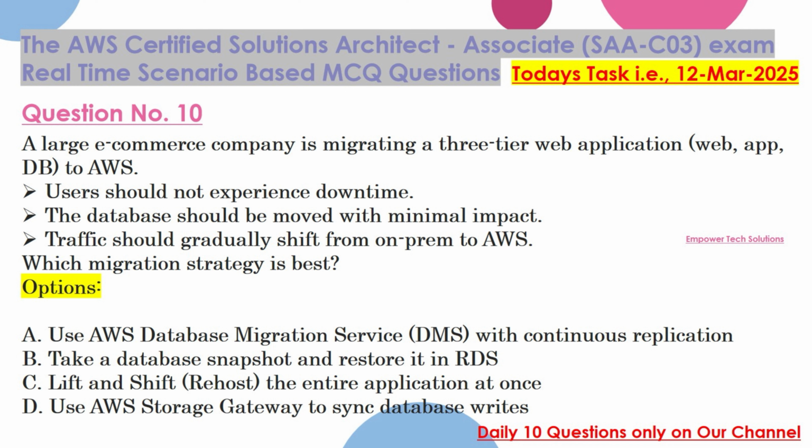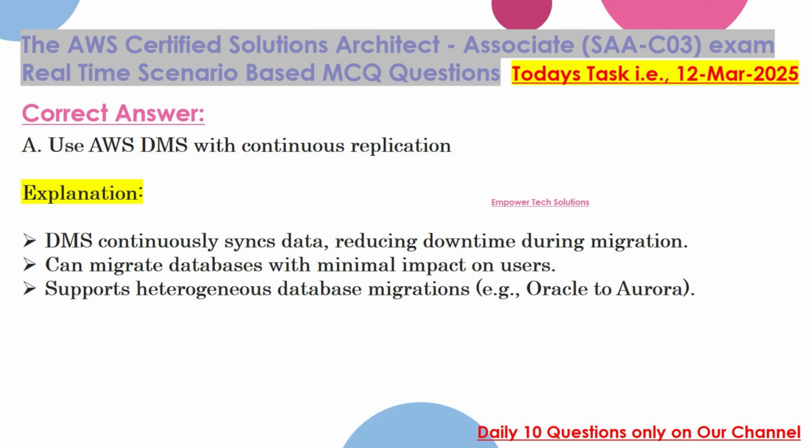Options: A. Use AWS Database Migration Service, DMS, with continuous replication. B. Take a database snapshot and restore it in RDS. C. Lift and shift, rehost, the entire application at once. D. Use AWS Storage Gateway to sync database writes. Correct answer: A. Use AWS DMS with continuous replication.